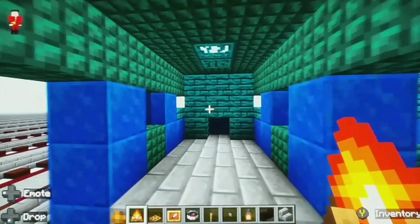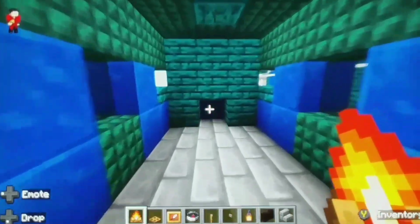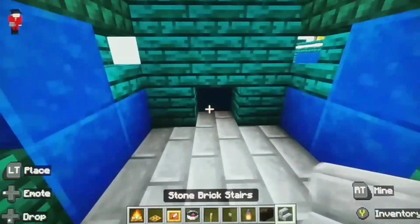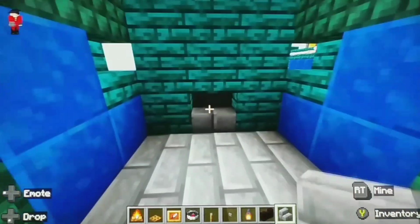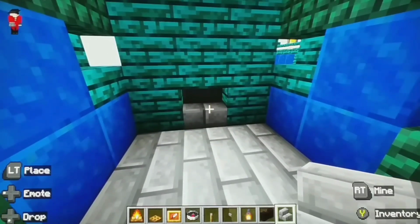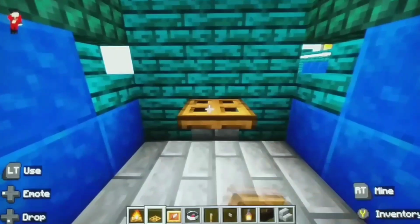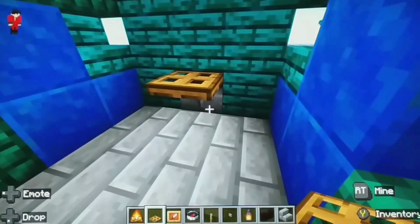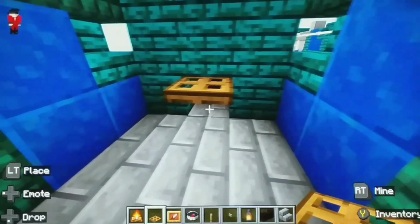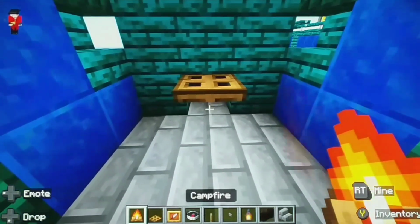Now the next step is going to be the inside of the driver's cab. So first, over here, you're going to put a block inside the firebox. Why? Well, you have to put the block here because next we're going to use acacia trapdoor, which will be the firebox door. And then you're going to delete the block. And after you delete the block, you're going to replace it with a campfire, like that.